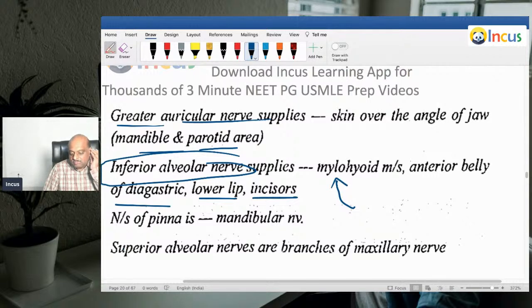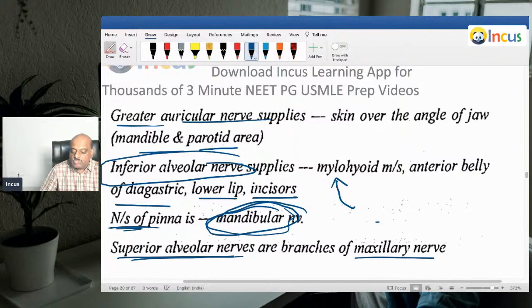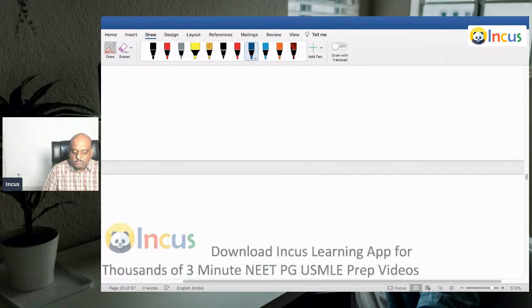Then the pinna. What are all the nerves that supply it? It is the mandibular nerve. The superior alveolar nerves are branches of the maxillary nerve. So the nerve of the pinna is the mandibular nerve, whereas the superior alveolar nerve is a branch of the maxillary division of the fifth cranial nerve, is what you need to remember.